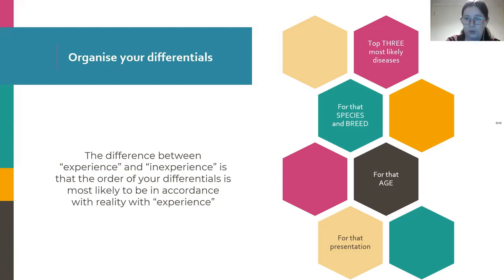You don't have to talk to the owner yet, like we were saying before. Your thought process should be at this point, what are the three most likely differentials for this patient in front of me at this age from this breed that is presenting with these clinical signs? You need to ask this to yourself and come up with three, no more than three or four, otherwise the clients won't pick it up. Three to four most likely differentials for your patient.